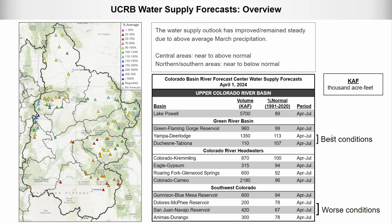The best conditions are in those areas with better snowpack conditions. So in the Duchesne, White, Yampa, those central areas, water supply forecasts are near to above normal. But as you move north and south into the Upper Green, and especially southwest Colorado, is where we start to see below normal April 1st water supply forecasts. Soil moisture conditions are below normal down there, so those are driving things lower. The best conditions are across the central portion of the Upper Colorado River Basin, and the worst conditions, in that 65 to 80% range, are in the Dolores, San Juan, and Gunnison River Basins in southwest Colorado.